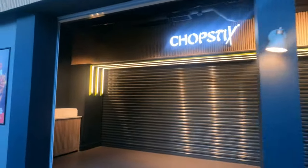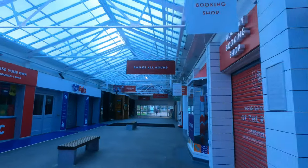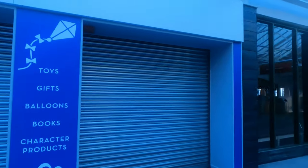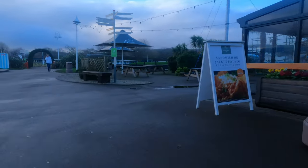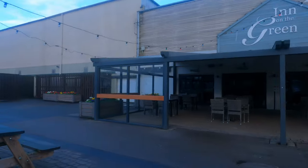Chopsticks, that was a lovely Chinese they had. The supermarket. Personalize your own t-shirts, hoodies and bags. Holiday booking shop. This is Butlin's equivalent of Nando's. And that's the Inn on the Green. Looks quite a nice pub, we never went to go in there.